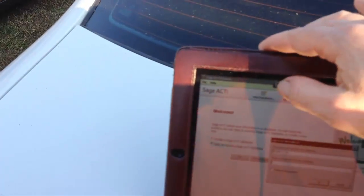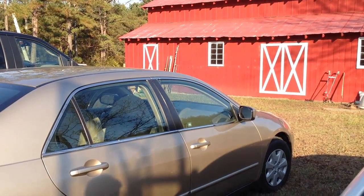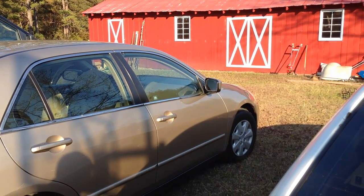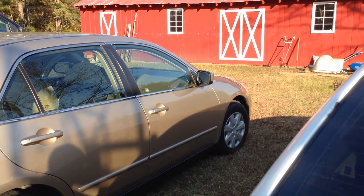I'm going to type in my password, so excuse me for just a moment. We'll give you a picture of the barn while I do that. Okay, back to the screen.